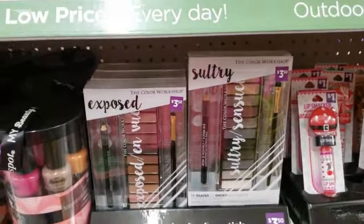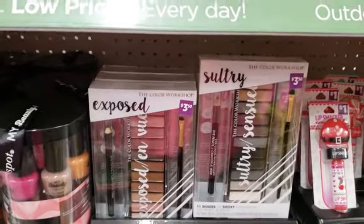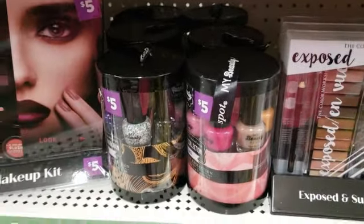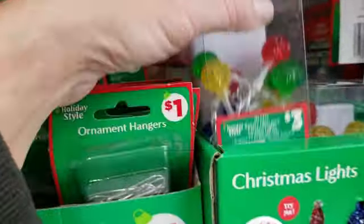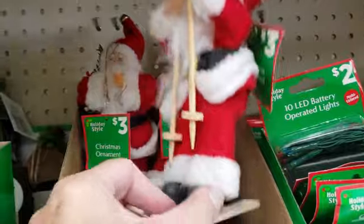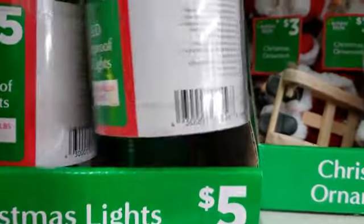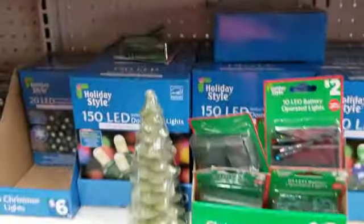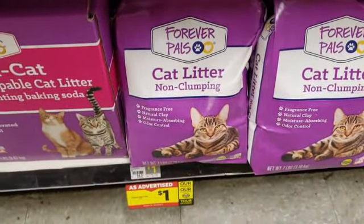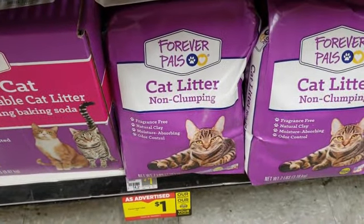We have all these cute little gift packs of makeup and nail polish. It's awesome. So we have some little Christmas lights, they're $3. Santa. We have these. Oh, these are the really tiny ones. Really cute. Okay, so this cat litter here, 7 pounds, is $1, and that's a really good deal.